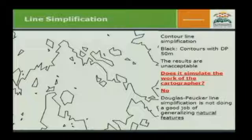But this looks more like a Pokemon drawing than real contour line generalization. So I think the myth is busted. Douglas-Peucker is not good for generalizing, at least natural features. I haven't done tests with man-made features.